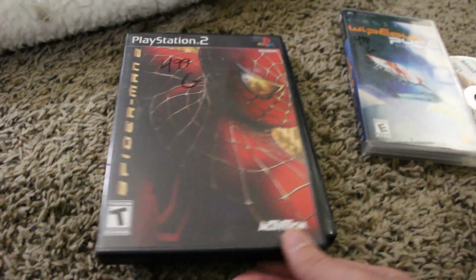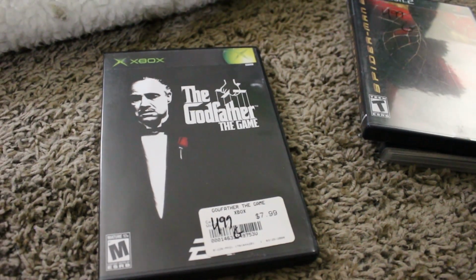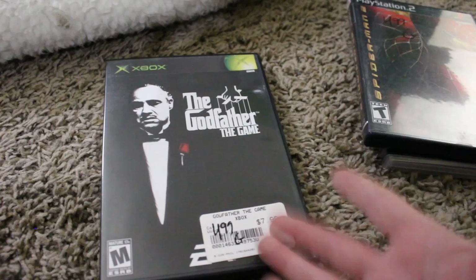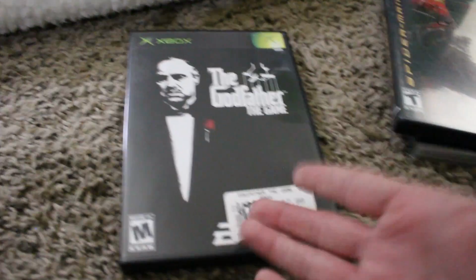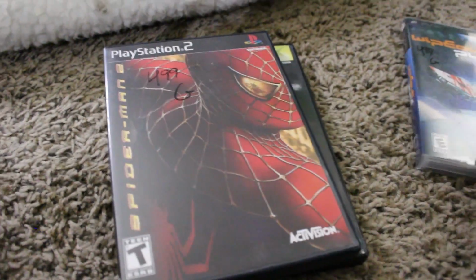Spider-Man 2 for the PlayStation 2, again, $5. And The Godfather, the game, which had a different variant for every console it came out on at the time, but this is $5. I got this on the original Xbox. I own it on 360, no longer have it anymore, but yeah, I have an Xbox copy of it.